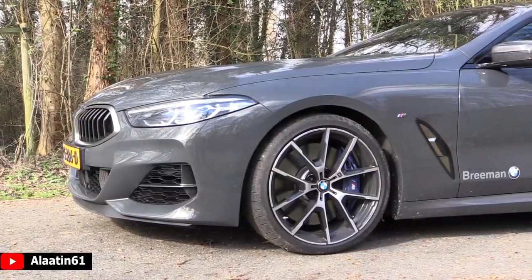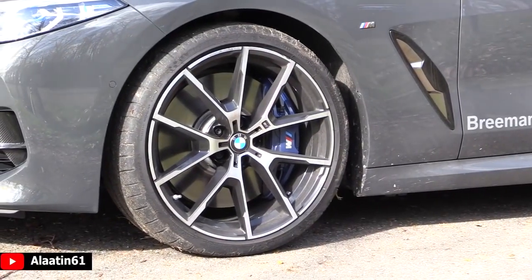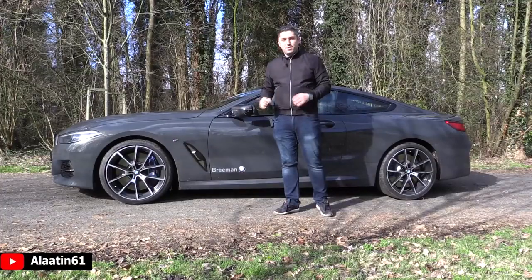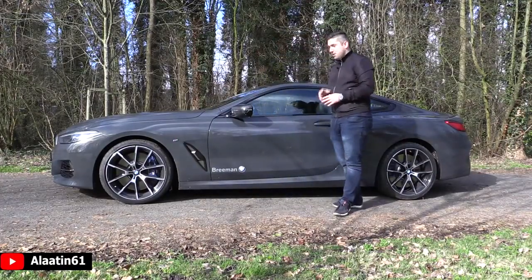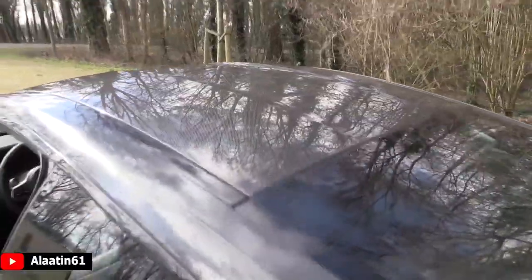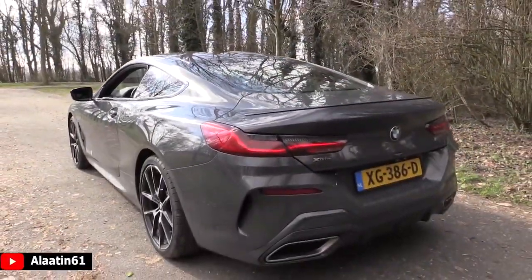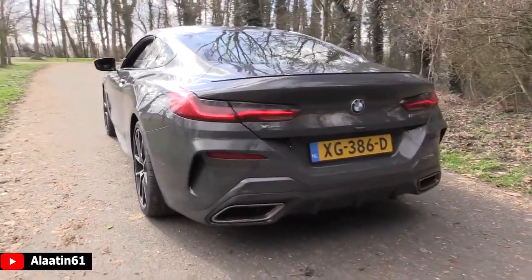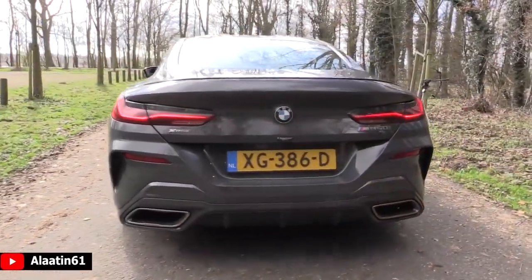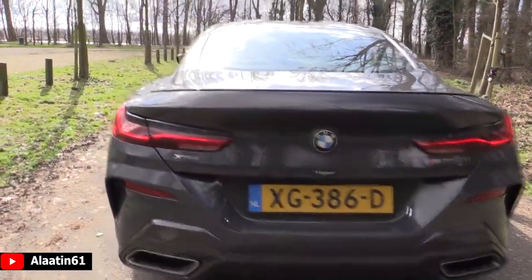These are the 20-inch M rims, and you can see actually that the M850i has the blue brake calipers with the M logos on it. The stopping power is really good. You have the little M logo in the cerium grey color. Carbon mirrors with the blind spot assist and the camera underneath it. You have the air outtakes, which are beautiful looking, and they are real.